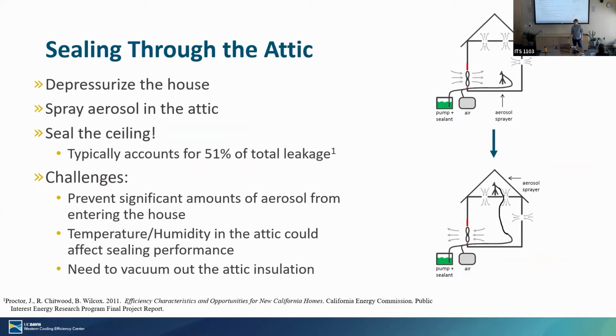To do that, what we have done is seal through the attic. So instead of pressurizing the house, we're depressurizing the house, and we put our setup in the attic and seal the ceiling. We're not going to seal every single hole in the house because now we're ignoring holes in the walls to the outside, but typically 51% of the total leakage is through the ceiling to occupied space. So it's still a great opportunity.